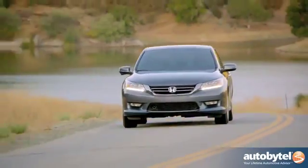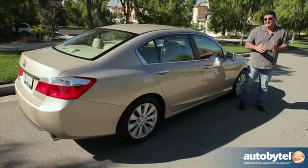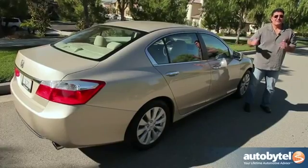You've got a brand new engine and a CVT. I don't think any 3 letters in the automotive industry make me cringe more than CVT. But I gotta tell you, after spending a week with this Accord, I actually think that they have figured out how to make CVTs manageable.